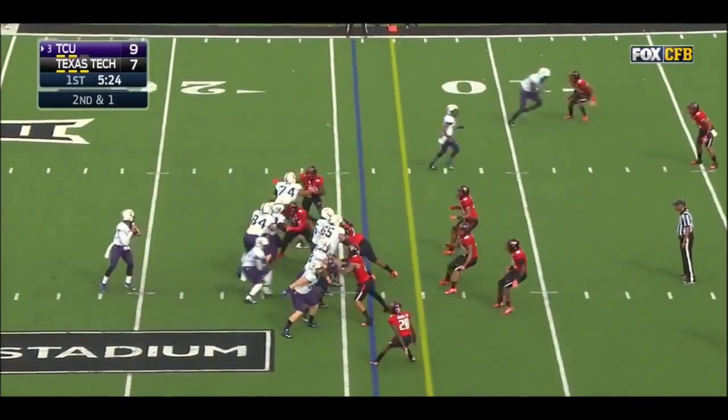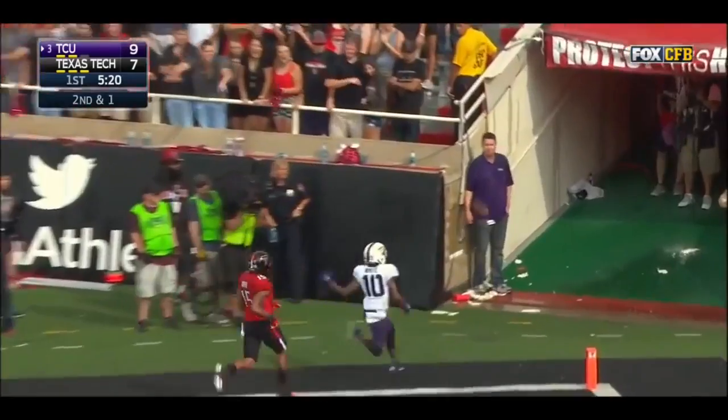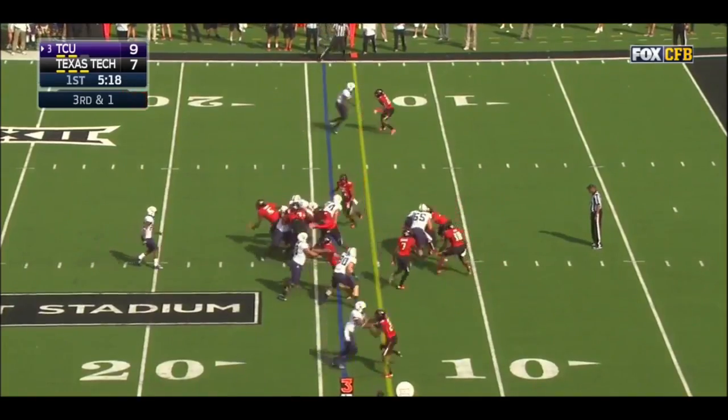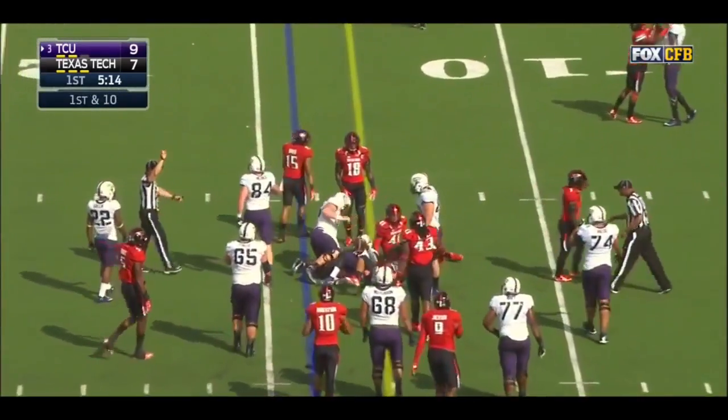On 2nd and 1, Boykin off play action. Throwing for the end zone. Desmond White can't run under it. Back Weeks using the tight end. And here it's Boykin sneaking it for a first down.